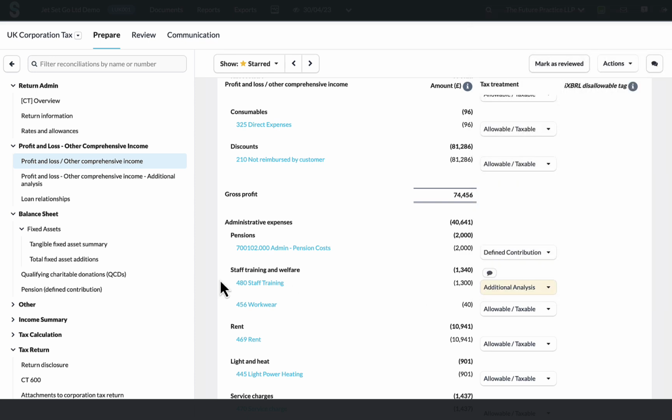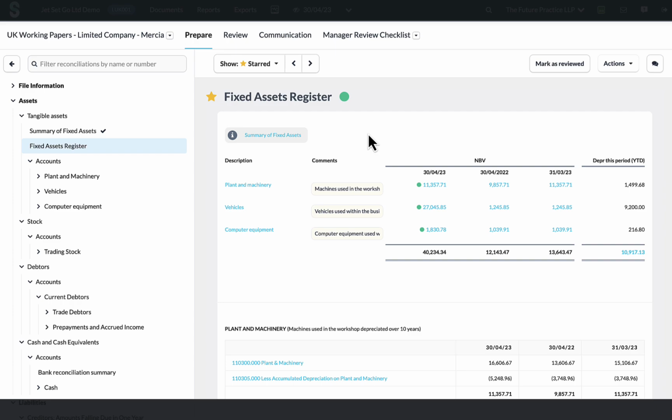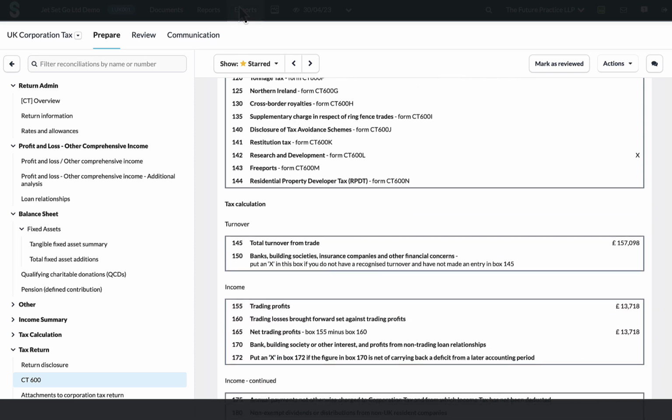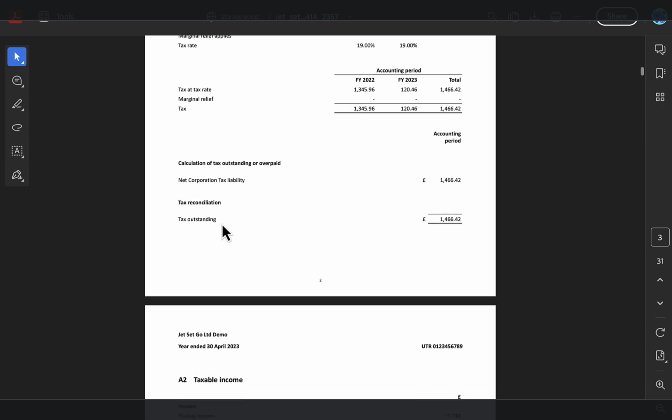You can drill down into some of the underlying work papers if you need to see where the data has been pulled from. And then you can create a client-facing PDF export of the tax computation and CT600 using the exports functionality in Silverfin, just as you would do for annual accounts.